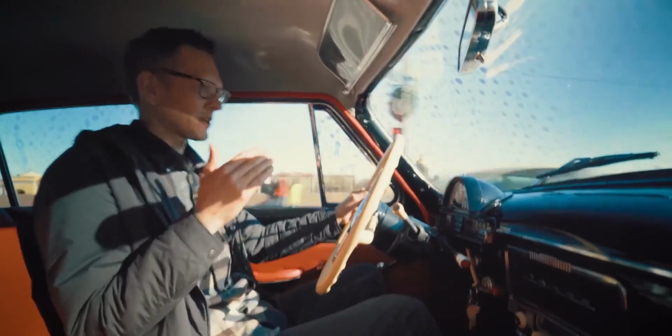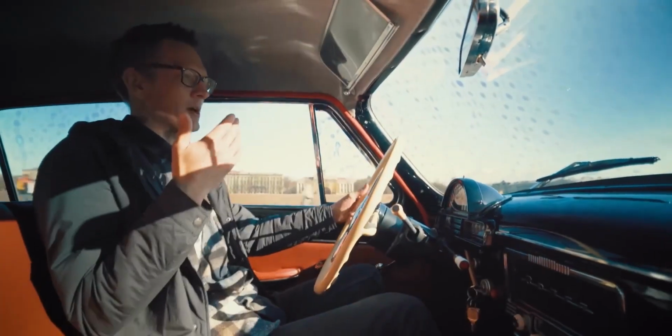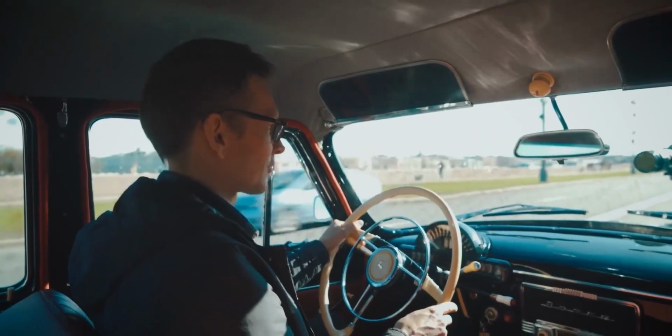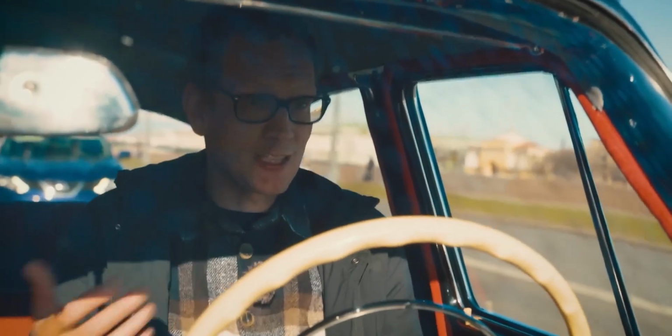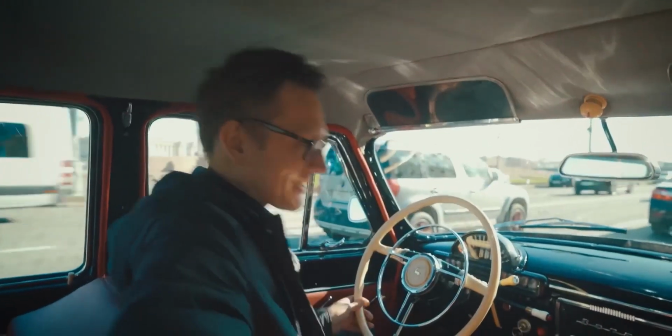How comfortable can it be in a car from the 60s? You might wonder. Let me put it this way. We even have drum brakes at the back, to give you an idea of how authentic all this is. But despite that, it's surprisingly pleasant.